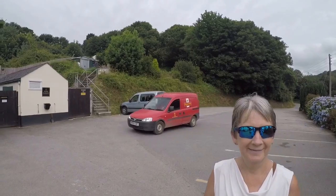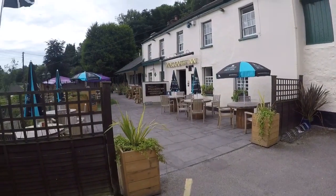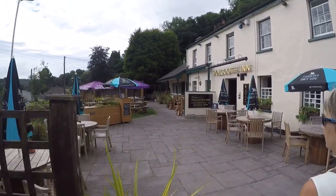Here comes the postman out, bringing the letters. Postman Pat, he's going to run me over. No, he's not. He's crunched it into reverse. Look after your postman.